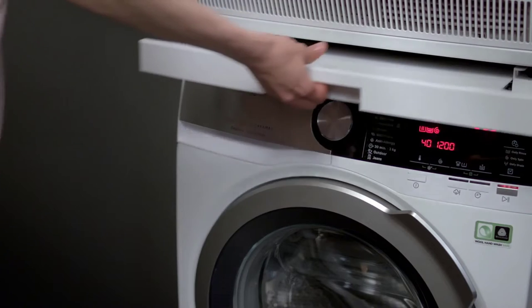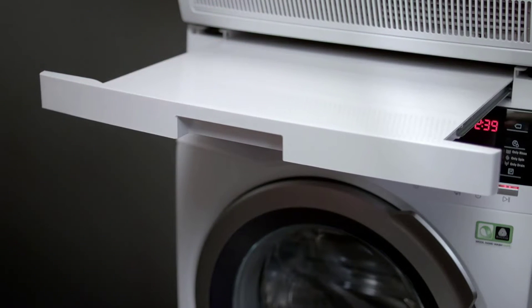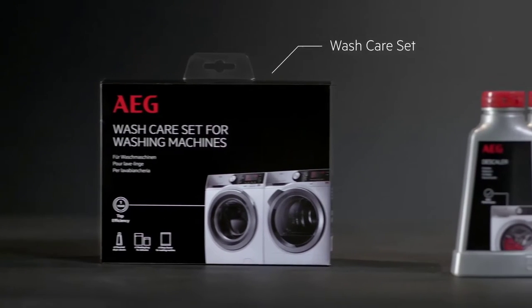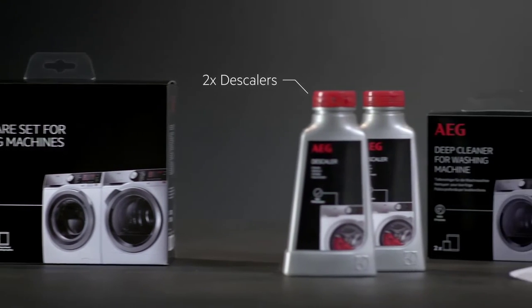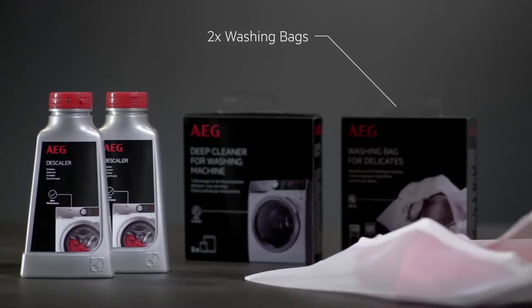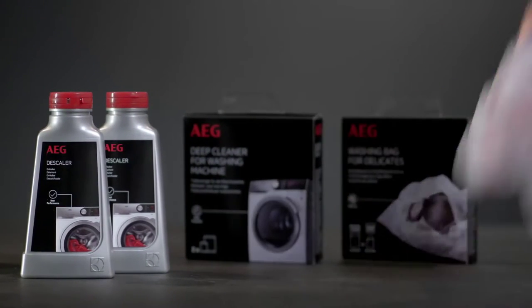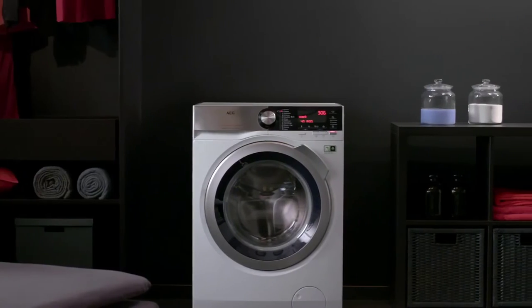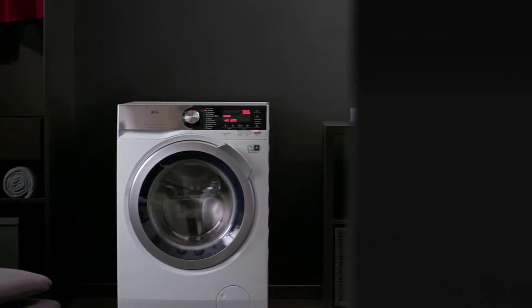The AEG stacking kit creates extra space in the laundry room, no fixing required. The washing machine care set contains two descalers, a deep cleaner, and two washing bags to extend the appliance's life and keep it working like new. Powerfully gentle. For deeper fiber cleaning and softer results, the AEG 8000 series washing machines.